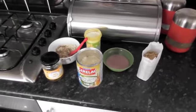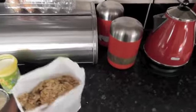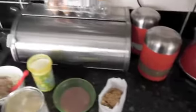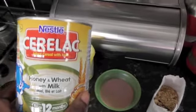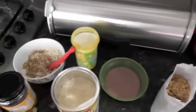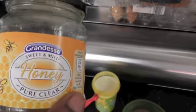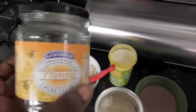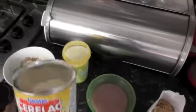I'm making the children's breakfast today, and what I do for their breakfast, I do Weetabix, just the normal Weetabix, and I mix the Weetabix with the Cerelac, and I sometimes use sugar, but some people don't like using sugar for their children. You can put honey as a sweetener. You don't need too much of this because the Cerelac has sugar in it and it's quite sweet.